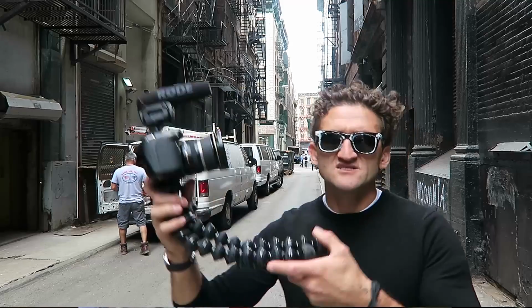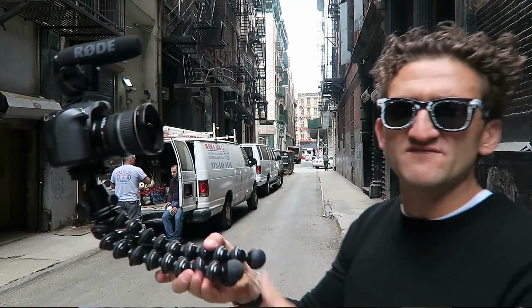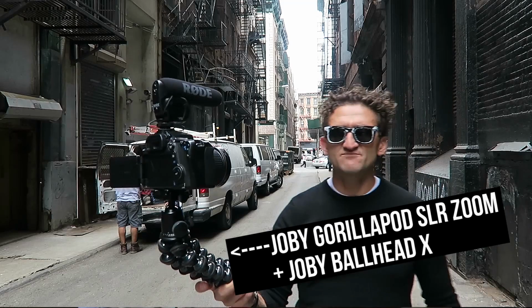Next, Casey reveals the GorillaPod that he uses kind of as a selfie stick to support this camera monstrosity that he has created for vlogging. Now, I'm pretty sure this is the Joby GorillaPod SLR Zoom combined with the Joby Ballhead X. Now, a couple thoughts as to why he uses this is because simply a selfie stick would not be strong enough to hold up the weight of the camera and the lens and the mic.